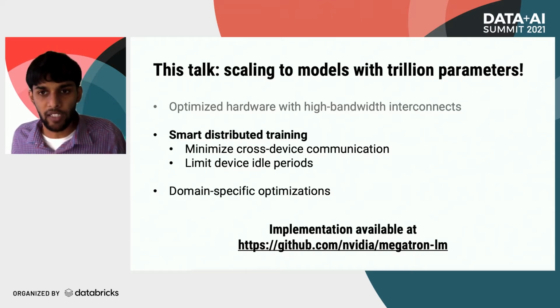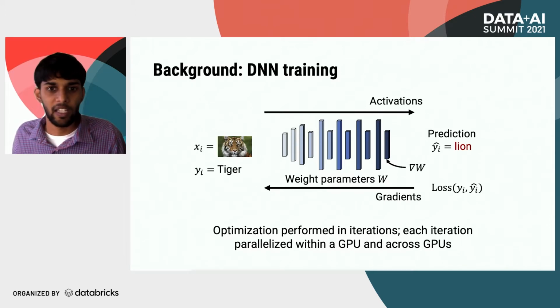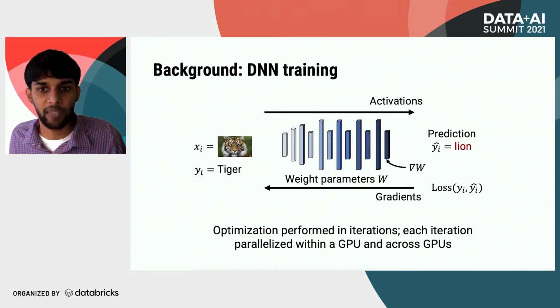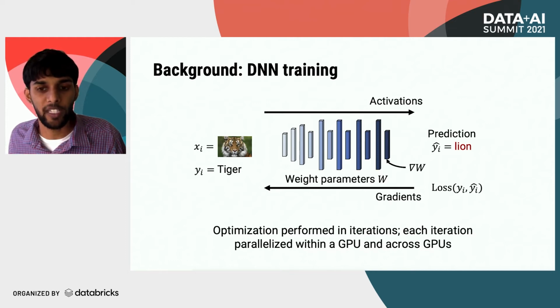Training a deep neural network model at a high level involves finding weight parameters W that fit a training data set, often consisting of inputs and associated labels. A forward pass through the model generates intermediate activations as well as a prediction. These predictions could be incorrect. In this particular instance, we predicted that this picture of a tiger is actually a lion. Errors between the predictions and the true labels are backpropagated through the model in a backward pass, generating weight gradients that are then used to update the model's parameters. The backward pass uses both the weight parameters and intermediate activations as inputs in order to compute the weight gradients.